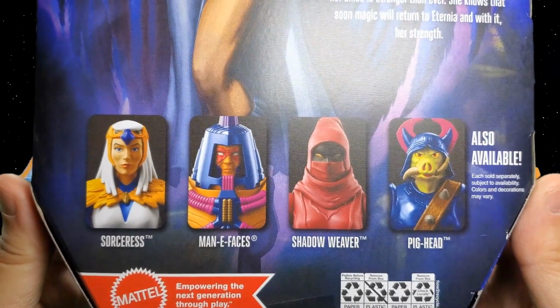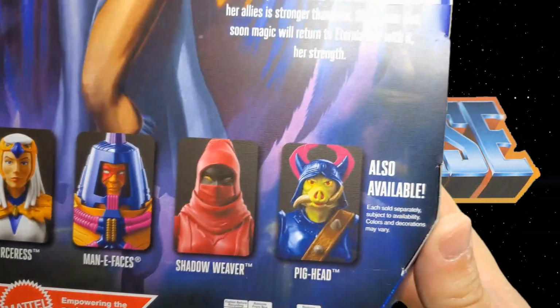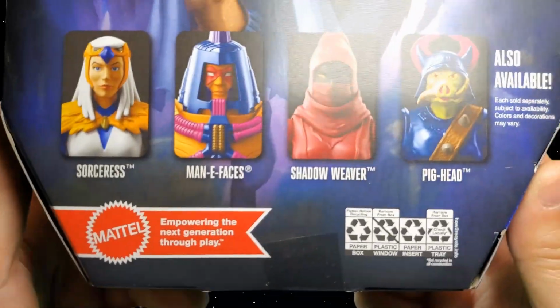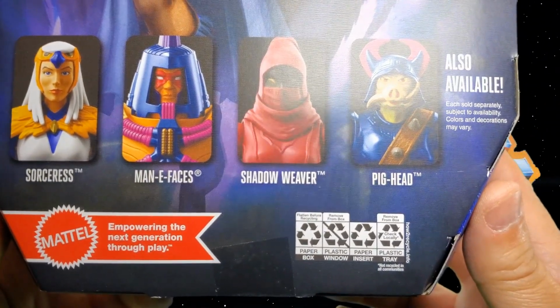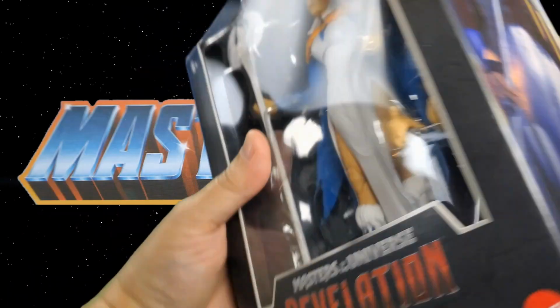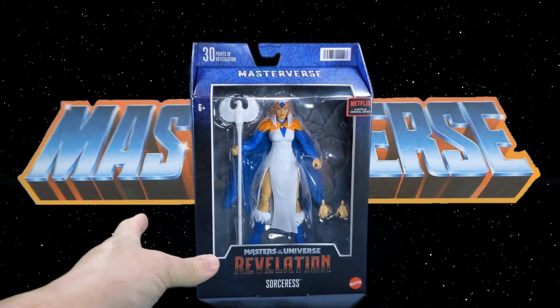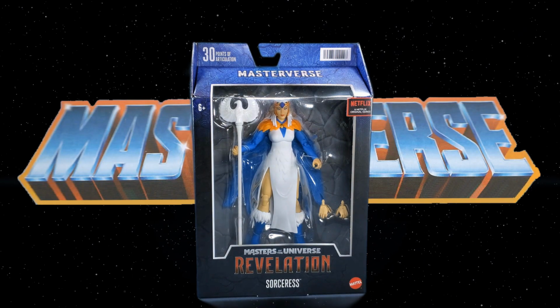And then here is the cross sale, the rest of the wave. Sorceress, which is this figure, Man-E-Faces, Shadow Weaver, Pighead. Also available, each sold separately, subject to availability. Colors and decoration may vary. Mattel, empowering the next generation through play. And recycled print. That, my friends, is a look at the packaging.